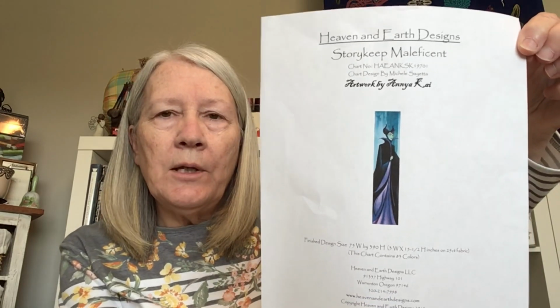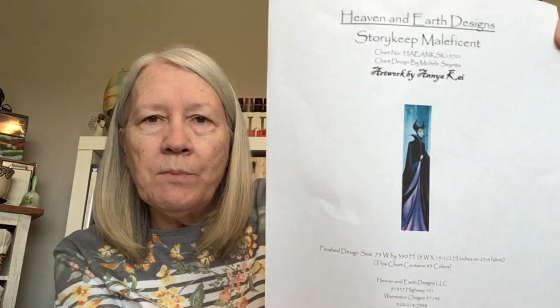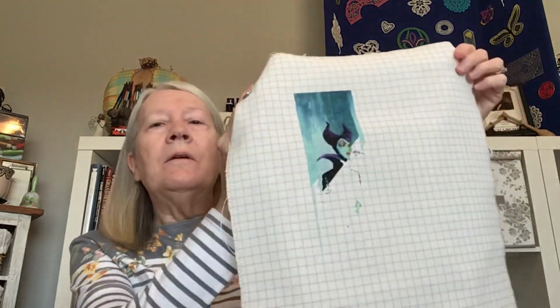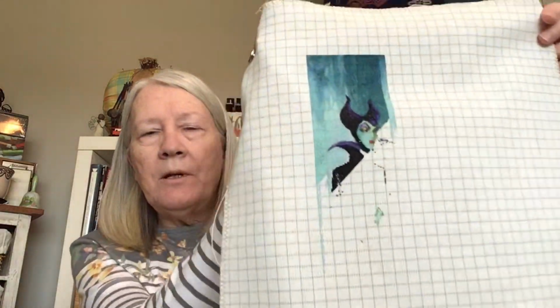And speaking of Full Coverage, I'll move on to that, and show you what I've got accomplished on the two pieces I'm working on. Here's Maleficent. Here she is in all her glory. This is a Heaven and Earth Designs Storykeep. So it's a smaller design of her, not the full one. But as you can see, she is still there in all her glory. And I'm very happy with what I've accomplished on her. You can see her coming to life now.